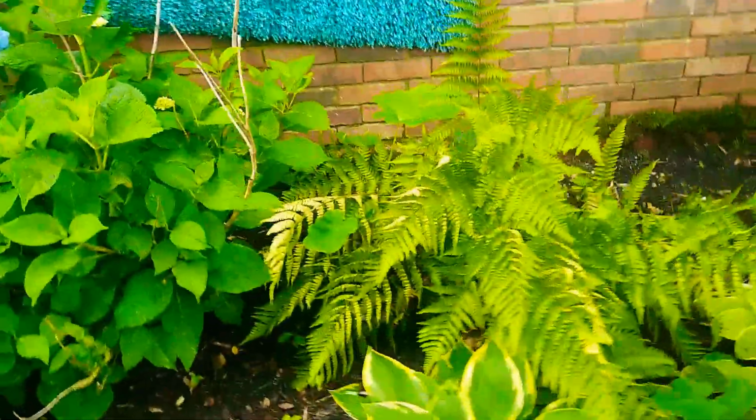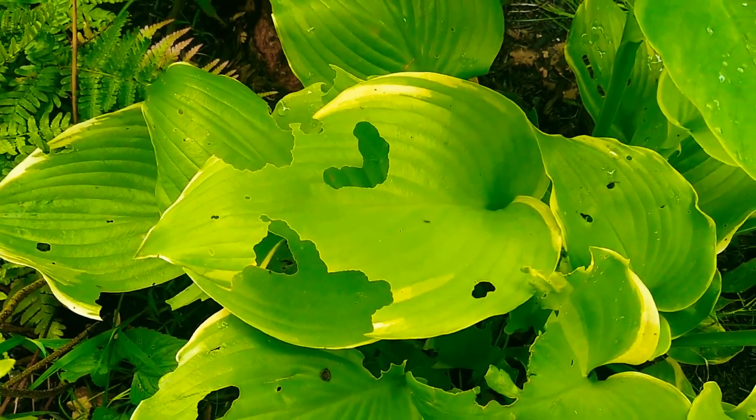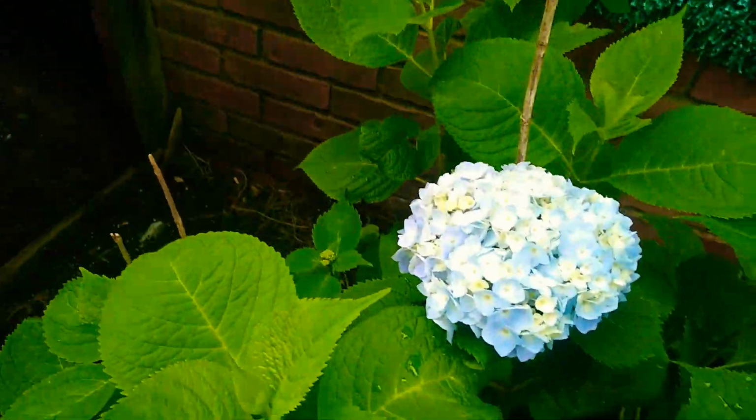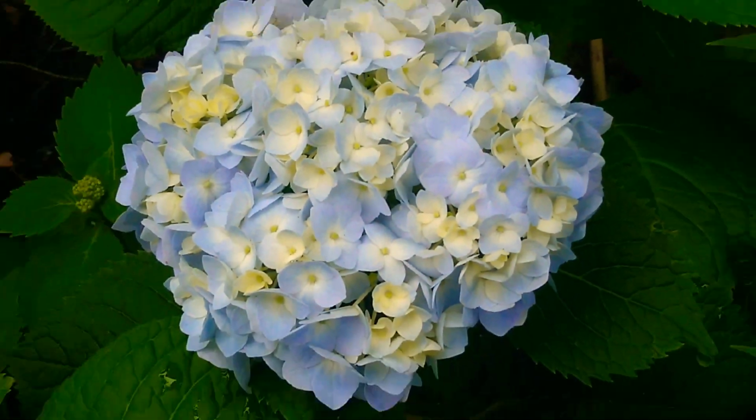I did tuck some impatiens in. Got my first bloom on my mop head hydrangea. Man, look what the slugs are doing. You got to get rid of those slugs. Got my first bloom on my mop head, or what else is it called? Nikko Blue. It is a beautiful blue. Got several buds. Look at all the buds. They're everywhere. It's going to be so full. All up in here, there's dozens of them.